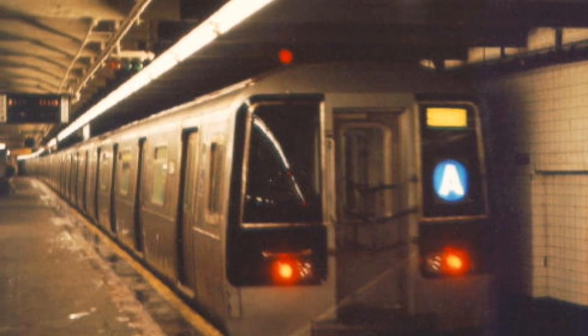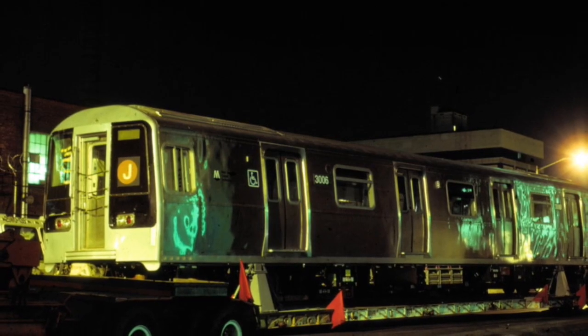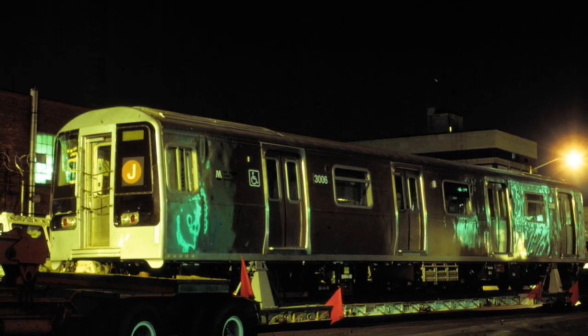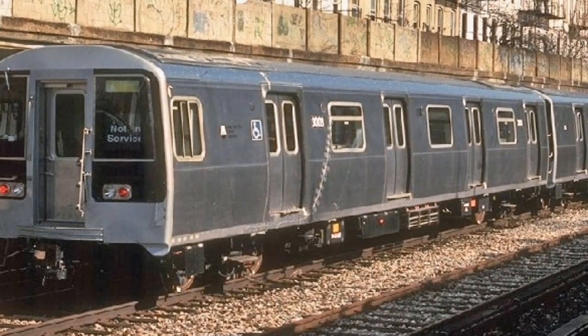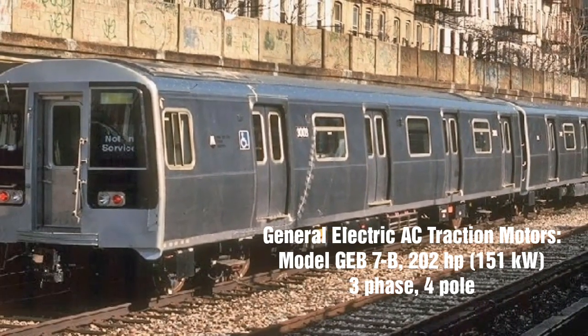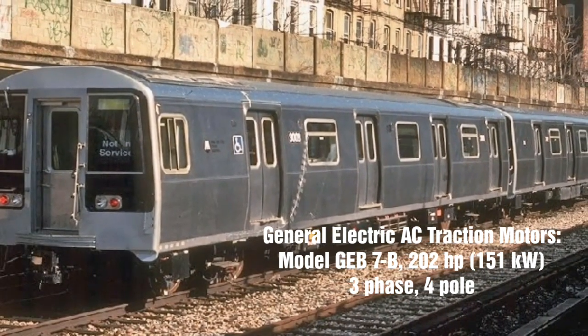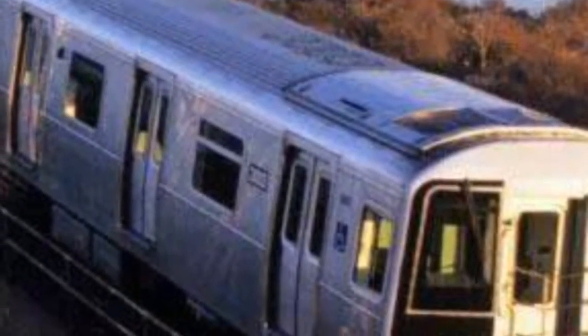The R110B's design is similar to that of the R68, but just like the R110A's, the ends are sort of more square and the windows use Lexan glass. The R110Bs use roll signs in the front, in contrast to the R110As, which use LCDs all over, and no roll signs at all. The traction system for R110Bs is General Electric AC traction motors, model GAB7B, 202 HP, 3-phase, 4-pole. This one's also an interesting listen, but compared to the R110A, it's sort of more silent. But here, take a listen.